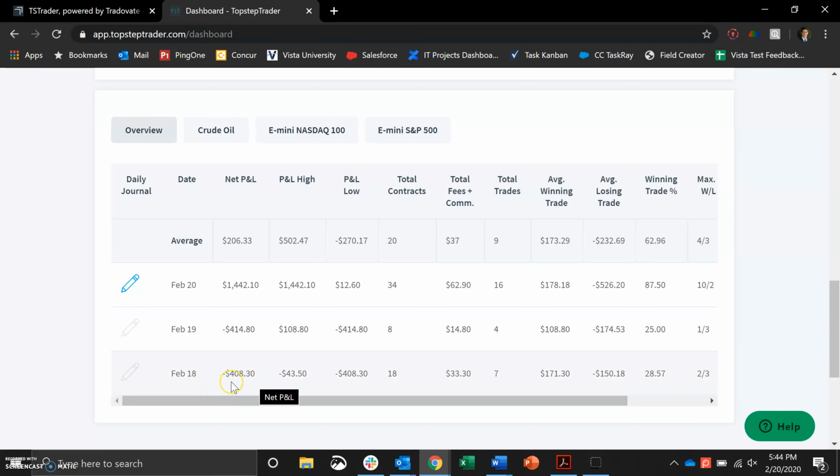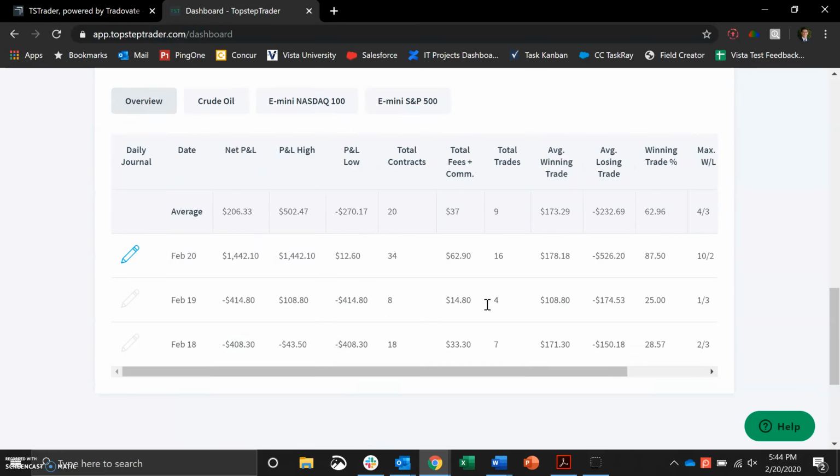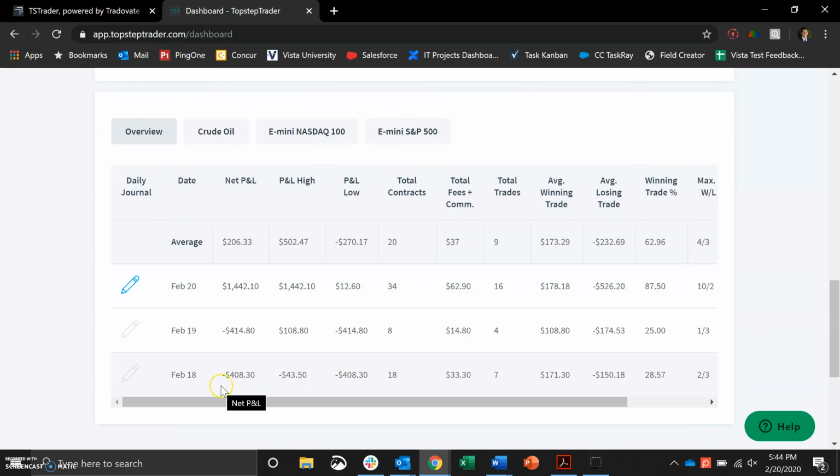And started off minus $408. On this account, I get a $500 daily loss, so I have to keep it under $500 of losing. So at $408, I just never want to trade, basically. I just started off red and kept trading red. Typically, my first trade of the day is how that whole day is going to go. That's something that I know about myself, especially trading after hours, and that's just a mistake.